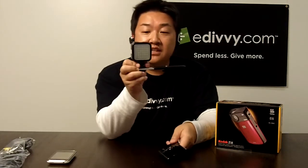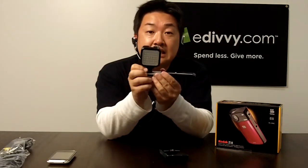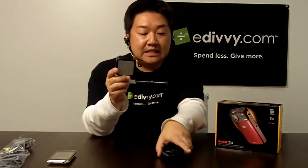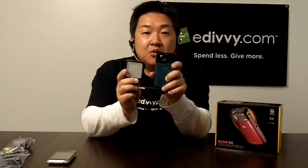Overall, low light shooting conditions, what do you expect? I mean, most camcorders this size produce about the same quality. But what I found is this handy dandy little LED light that you can mount easily on this camcorder and take videos at night. So if you want to do your little Blair Witch projects, go ahead.